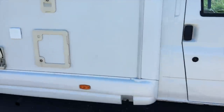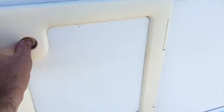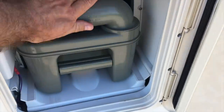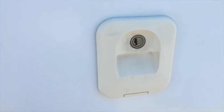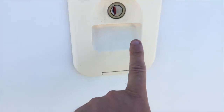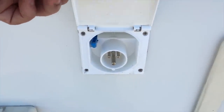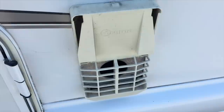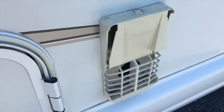So just coming round the driver's side, or off side, we've got the standard Thetford cassette toilet. Up there for the flush fluid, as always, pink for the stink and blue for the loo. Access to the 240 mains hookup, exhaust for the Truma heating system to heat the hot air, heat the water.